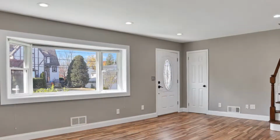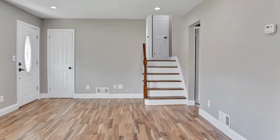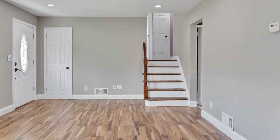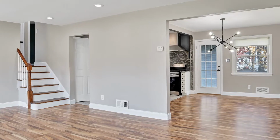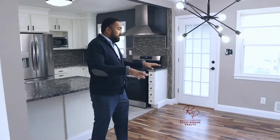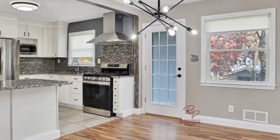Everything's redone here. From the paint, to the floors, the recessed lighting, nice open living room area to entertain and relax. It flows right into your dining room. I love this light fixture, beautiful chandelier. You can fit a nice table in here, seats 8, freshly painted, leading right into the kitchen.